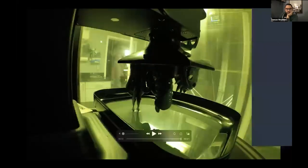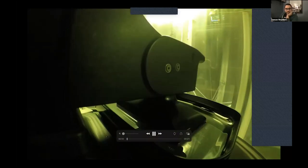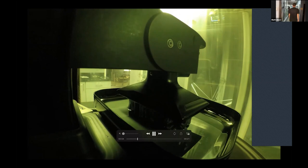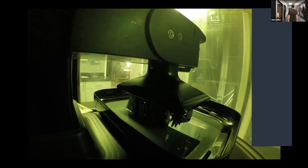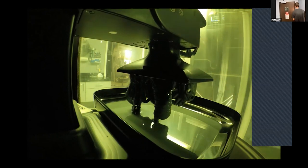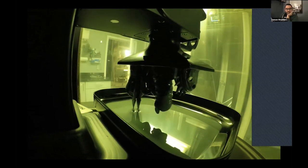While he's heading to the lab, I'm going to show you some footage of him growing that really quick. So it's a quick time lapse. You can see that shoulder piece.